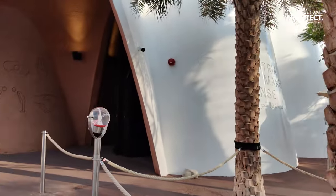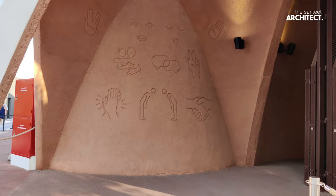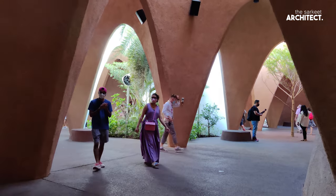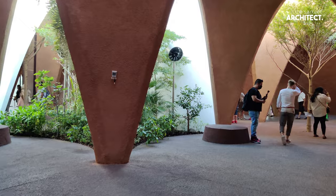Unique room sequences with different atmospheres are created inside and outside. With its tactile surfaces made of clay, the canopy of leaves rustling in the wind over the open cones, and the omnipresent interplay of light and shadow, the building itself appeals to all senses.